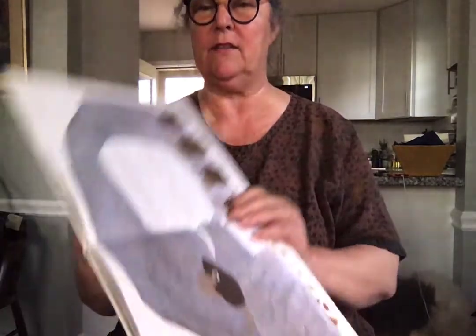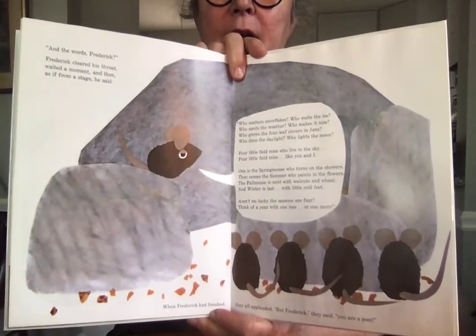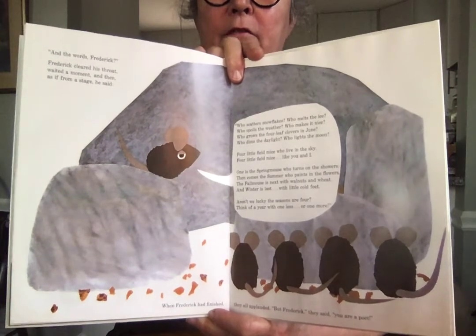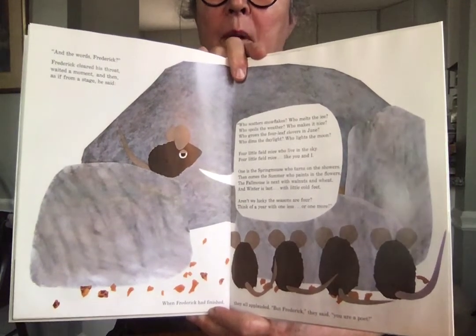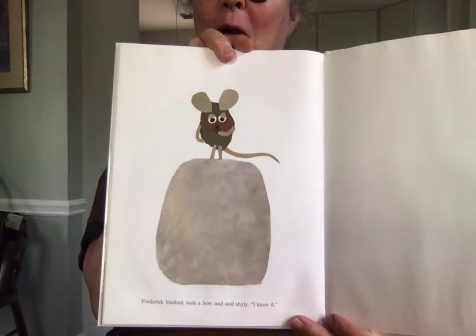One is the spring mouse who turns on the showers. Then comes the summer who paints in the flowers. The fall mouse is next with walnuts and wheat, and winter is last with cold little feet. Aren't we lucky the seasons are 4? Think of a year with 1 less or 1 more." And the little field mouse said, "Frederick, you are a poet." And Frederick blushed and said, "I know it."